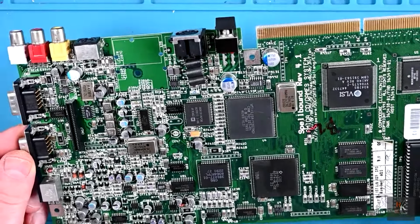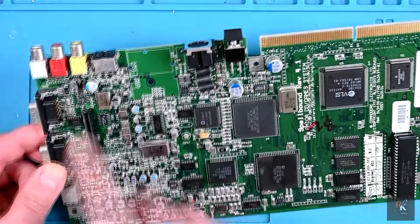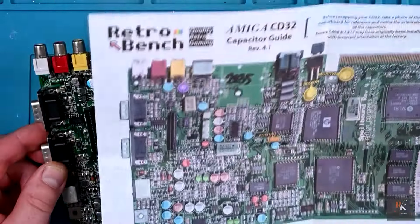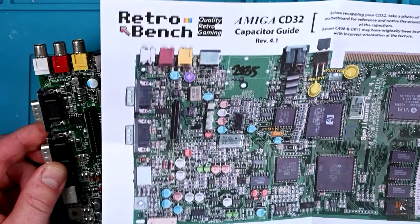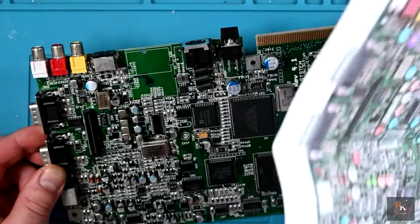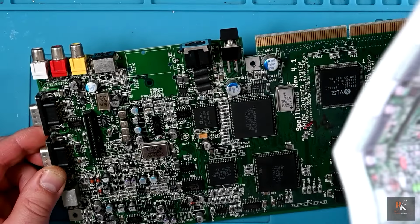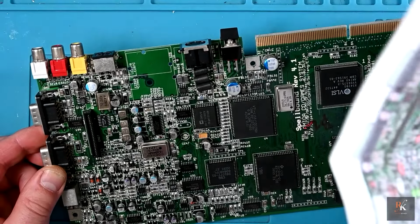Now what I am going to do is go over all of these. I'm going to compare to this, make sure the right values are there, the polarity's round the right way, and assuming that's all correct, then this can go to the side and clean the case, and then I can reassemble.